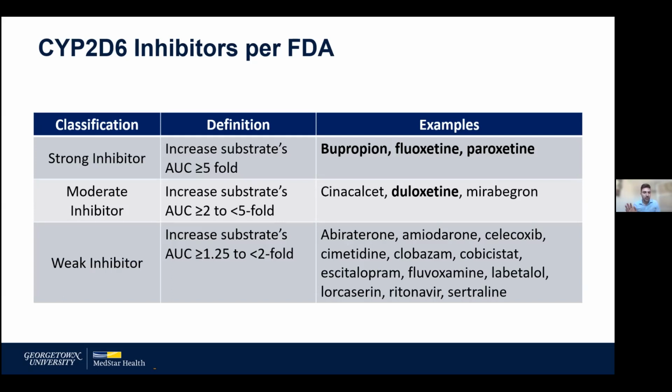But the most important point is that these inhibitors have different strengths of inhibition. So we have strong inhibitors, or inhibitors that increase the AUC of the substrate by 5-fold or more. Moderate inhibitors, which is somewhere between 2 and 5-fold, and then weak inhibitors, which is 1.25 to 2-fold. And by and large, I typically don't consider weak inhibitors in clinical practice unless the drug has a narrow therapeutic index. It's just my personal preference and what I've seen others do as well.